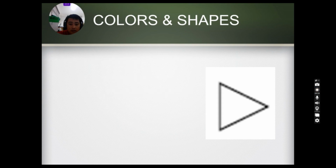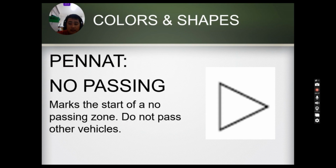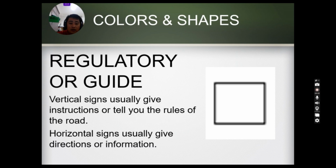Okay po. Next, we have the pennant sign. Ano, yung iba sabi, play button. So pag sinabi nating pennant, it means no passing. It marks the start of a no passing zone or do not pass other vehicles. Next, we have the rectangle or the regulatory or guide. So when you see the regulatory or guide, it means that the vertical signs usually give instructions or tell you the rules of the road. The horizontal signs usually give directions or informations.